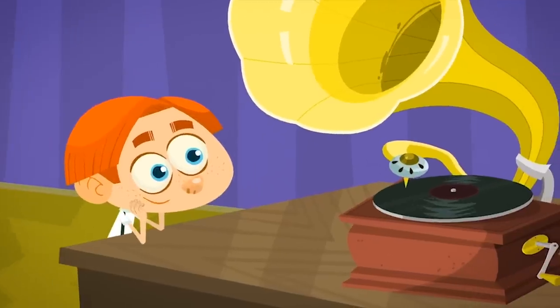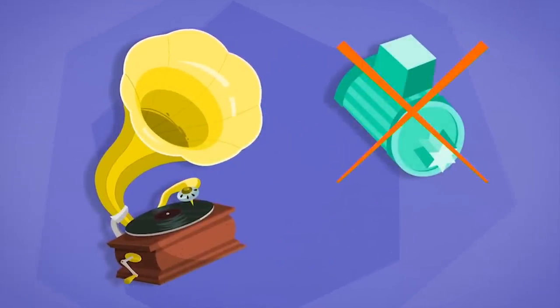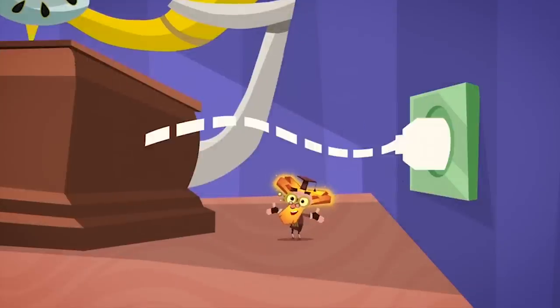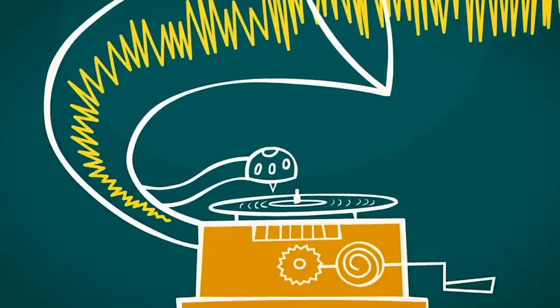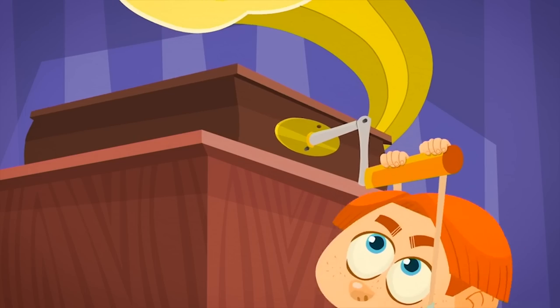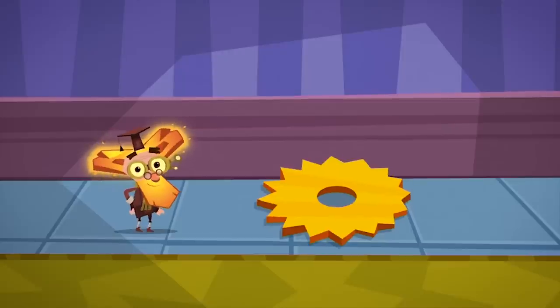The most amazing thing is that a gramophone doesn't have an electric motor or any electronics. That's right. You don't need electricity for a gramophone to play back the sound that's recorded on a record. That's because a gramophone is an entirely mechanical wonder.